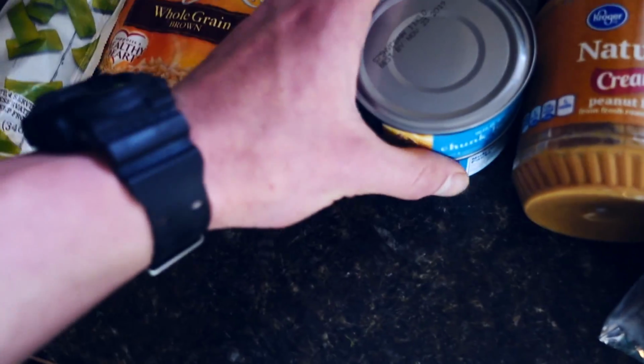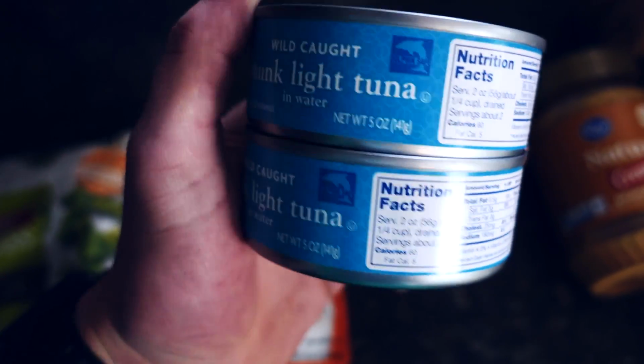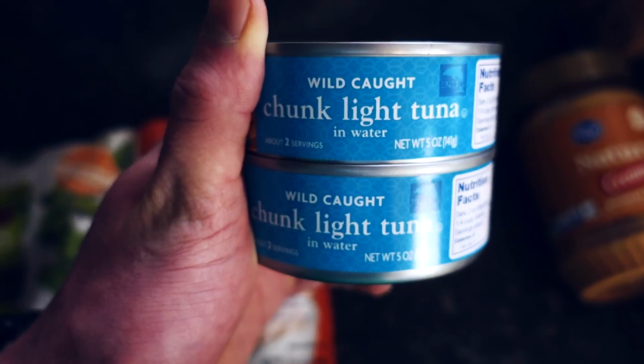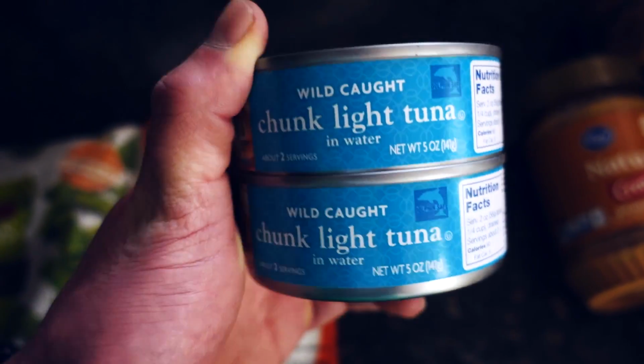And then for another protein pick-me-up, we will be doing 2 cans of chunk light tuna in water. You can use flavored packets if you'd like to add some flavor to it, but we are going to keep costs down by going for the cheapest cans possible, add our own seasoning to them.